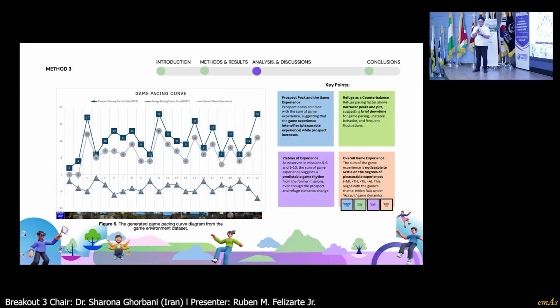This slide presents the generated game pacing curve diagram. One key finding from this diagram is that peaks in prospect factors frequently coincide with the peaks in overall game experience. As prospect increases, players experience greater intensity, engagement, and excitement. A second finding that is quite unique in our study is the appearance of plateaus, or what we call the plateau of experience. Even when prospect and refuge conditions change, the overall rhythm sometimes remains predictable, suggesting that pacing is not actually determined by isolated events, but by broader mission structure.